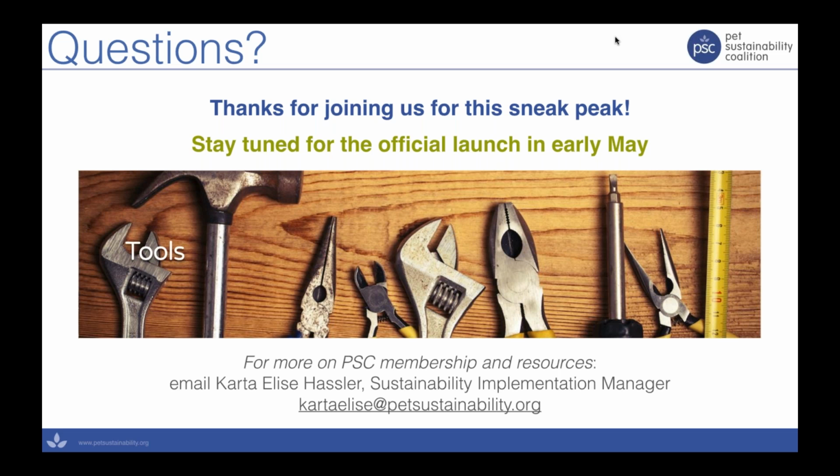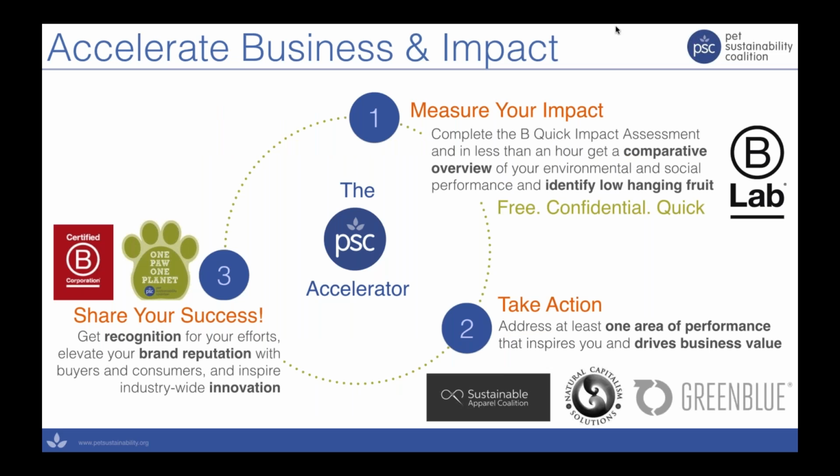The toolkit is available right now, and there are some pieces that we are still in the process of fully building out. But we also really welcome your feedback, if you have some time to go in there and take a look. In terms of next steps, if you're interested in working with us at the PSC, or if you are already a member and it's been a while since you have reviewed or updated your quick impact assessment, please dive in, measure what matters, and you're going to be all the more prepared to really take advantage of this incredible resource that the toolkit is.